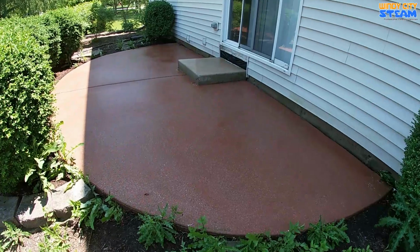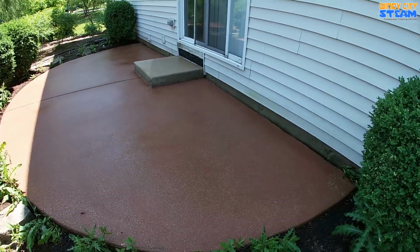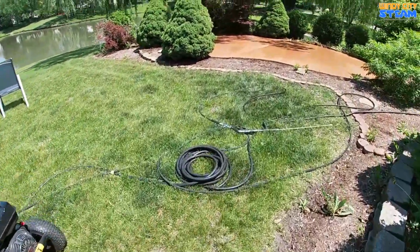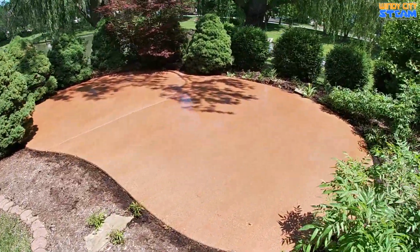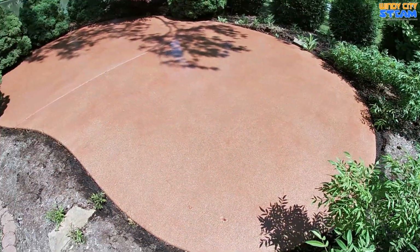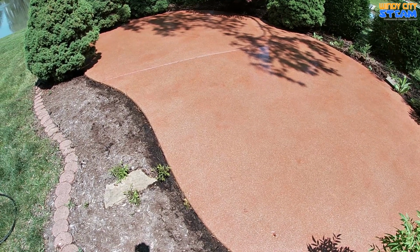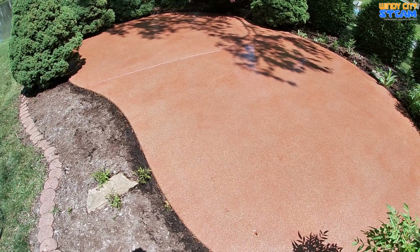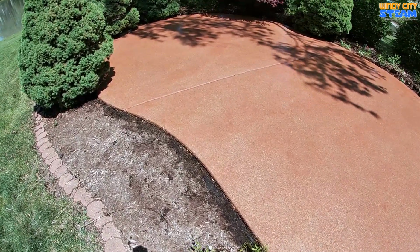But that one and this one didn't require any kind of post treatment, but this one did. Still, overall, cleaned up really good. And dry up and look really good. This is one that, man, I almost wish I was sealing it, because it would look good and add a nice layer of protection back here, but yeah, sometimes we can only do what the homeowner wants to do.